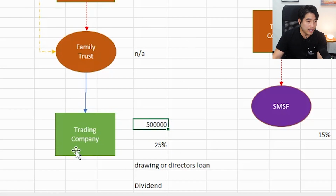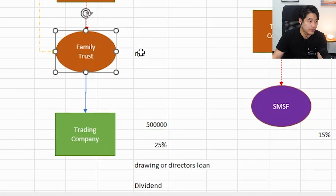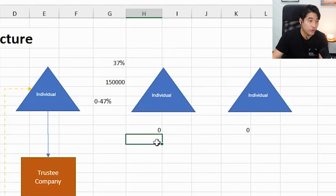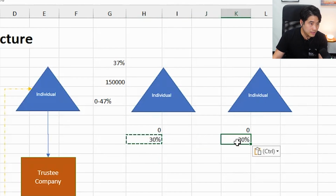And we will then pass that profits to the family trust. And then the family trust goes to this individual and this individual. We'll give some to here. And we might pay up to 100, 120K and get the tax rate of roughly about 30%. Yeah. So that's what we'll do. Obviously, the effective tax rate isn't this, but what we're trying to do is balance the taxes.